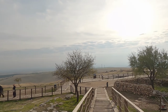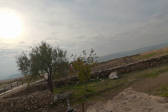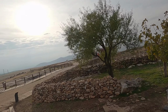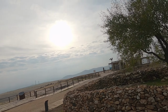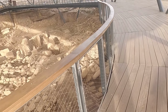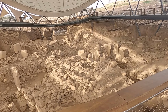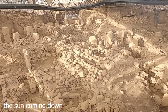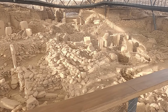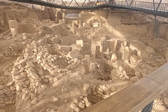I'm gonna make the loop one more time. I'm thinking about doing the same. Let's check the time. Well, let's see if we can get one last video. I don't know if the last one recorded, but there's one last look of the sun coming down on Göbekli Tepe. And then back to the city we go.